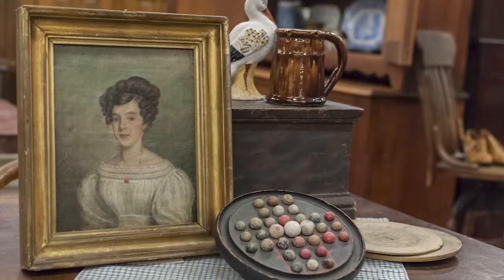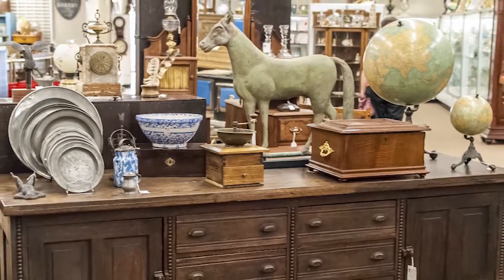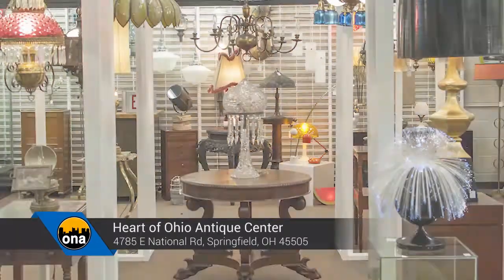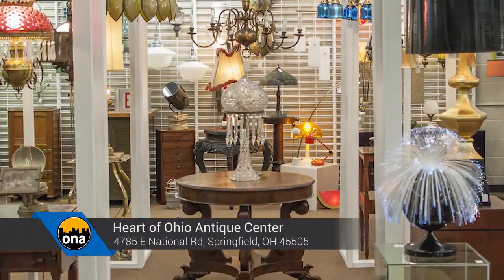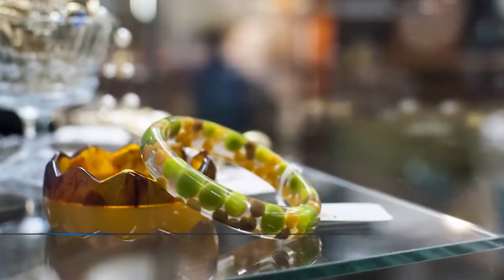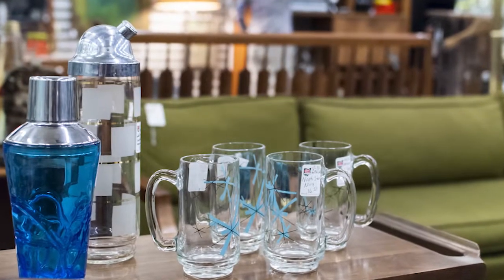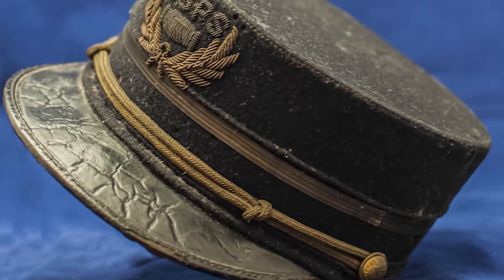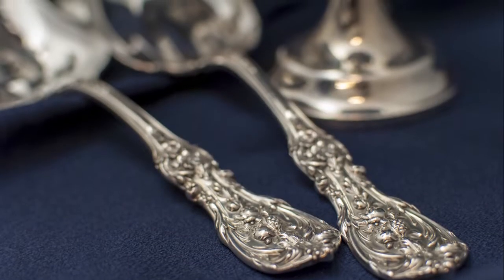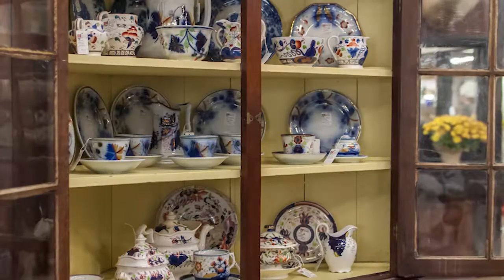This 122,000 square feet climate-controlled antique center, celebrating its 20th year, offers the best selection of quality antiques in the country with over 700 dealers selling jewelry, advertising, furniture, glassware, industrial, military, porcelain, hardware, pottery, toys, and kitchenalia, giving buyers choices they have never experienced anywhere else.